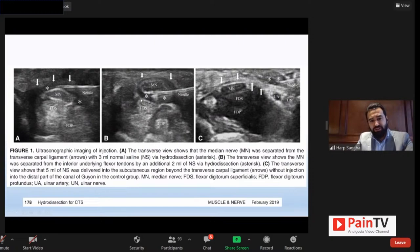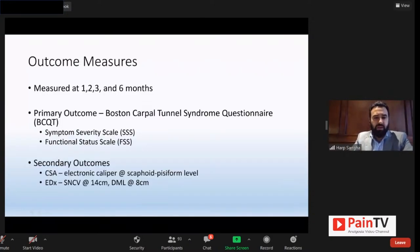And then another 2 cc's under the FDS, FDP to take it off of that. And in the control group, it's a subcutaneous injection above the flexor retinaculum, which shouldn't have any impact on the median nerve underneath. In terms of the outcome measures, they looked at 1, 2, 3, and 6 months out.